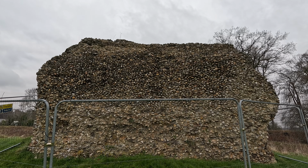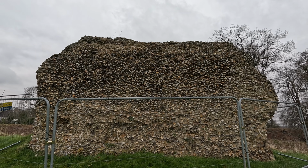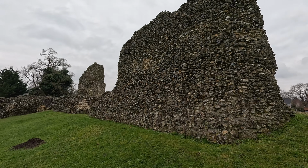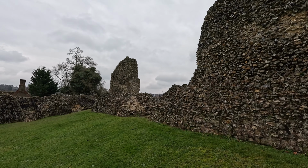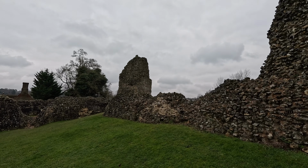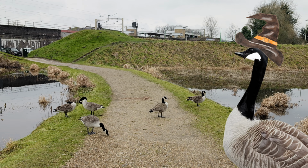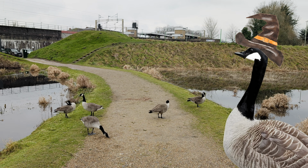What do we have in this section of the wall here then? Looks like a mixture of stone. There's probably some flint rubble in amongst that. I do love a bit of flint rubble. That's quite an appealing stack there, isn't it? Amongst the ruins. Have you seen enough flint rubble yet? Shall I head off to the woods? Getting a distinct Gandalf, you shall not pass vibe here from these Canadian geese.